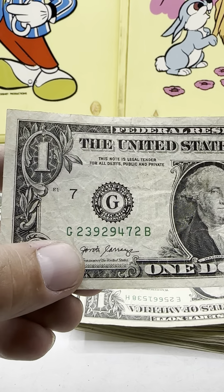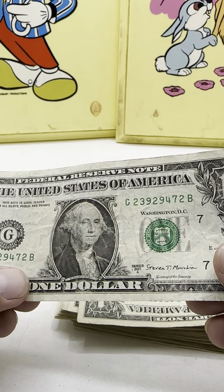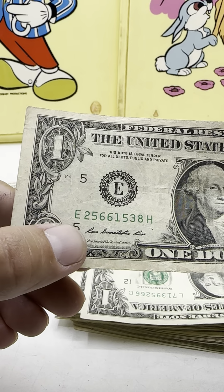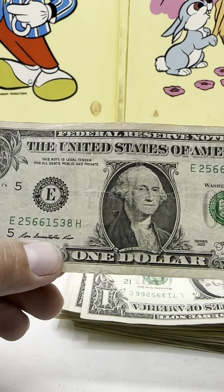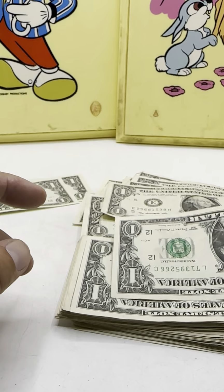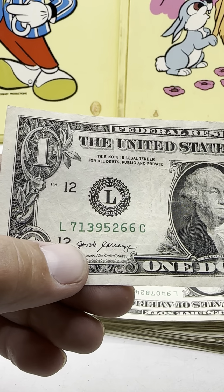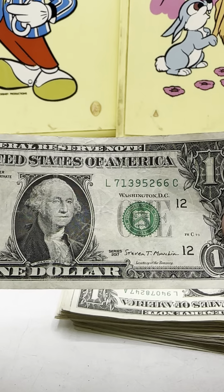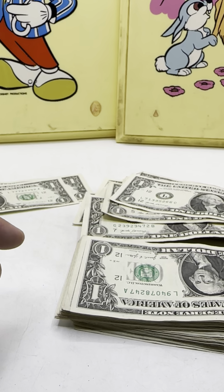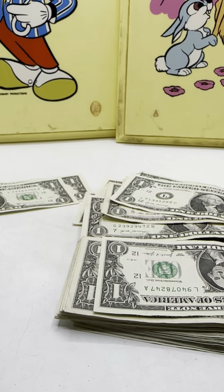So if I miss something, please let me know. 92, 94, 72, and this is all crinkled up. Crinkle, crinkle. Okay, 25, 66, 15, 38. All right, what's this? 71, 39, 52, 66. Or I said 79. 71, 39.